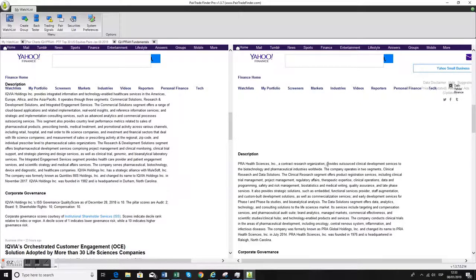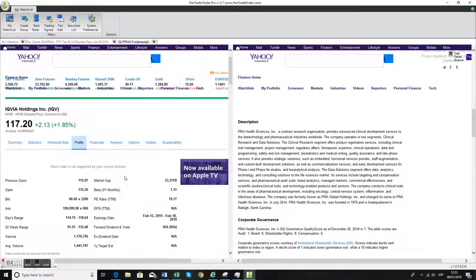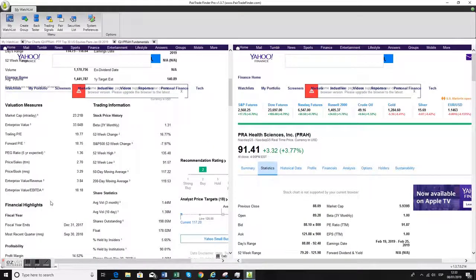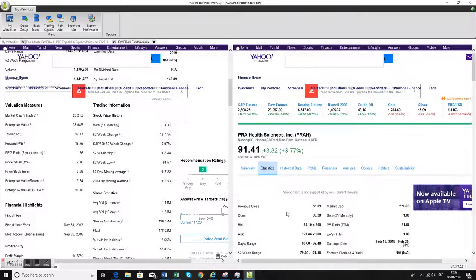This one's 1976 in Raleigh, North Carolina. This one 1982 in Durham, North Carolina. So one's about double the size of the other, but they're very similar companies. You could look quickly at their statistics to see how the market is valuing their cash flow streams. You've got an EV to EBITDA of 18 on IQVIA, and about 16.7 on PRA Health Sciences. So the market values them in a very similar manner. They have similar betas. They have similar sizes.